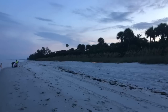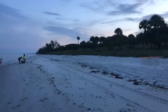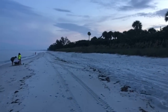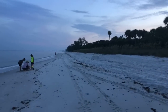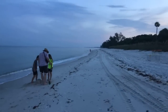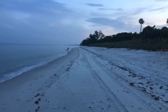Park ranger has already come out here and been down to this end of the beach. Morning.